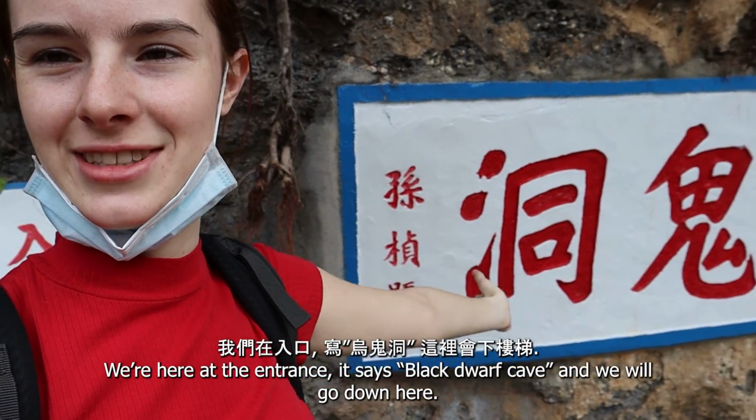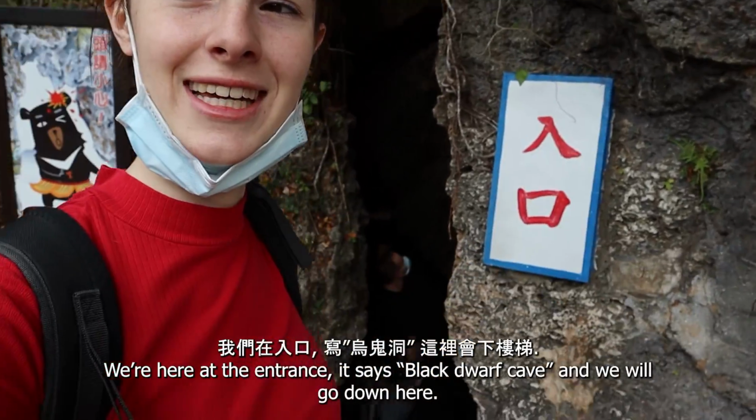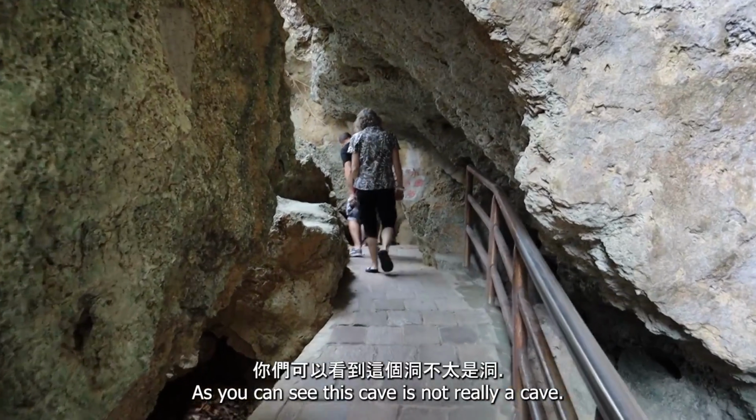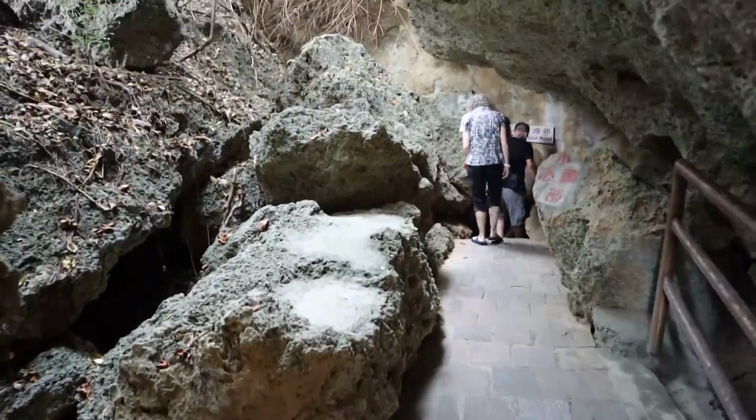We're here at the entrance. It says Black Dwarf Cave and we'll go down here. As you can see, this cave is not really a cave. It's more like a path in between old rocks made out of coral.